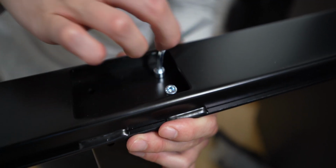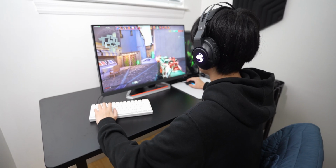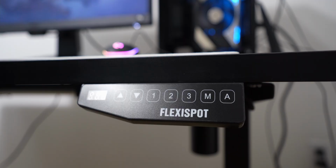This is the FlexiSpot EN1 height adjustable desk. It's an electric sit stand desk, so you can leave it at the current position if you're sitting down to work, or you can plug it into an outlet and adjust it so that you can stand and work comfortably. And standing personally makes me feel more productive. I believe sitting all day is also detrimental for your health, but I still do that anyway.